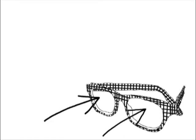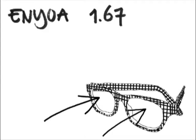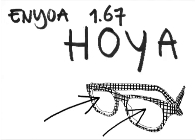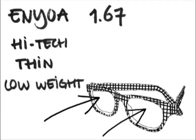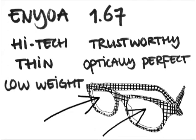The glass in the frame itself, which makes that I can see well again, is actually not made of glass, but a plastic called Eynoa 1.67, invented and made by a company called Hoya. This material is very high-tech, very thin, even for high lens strengths, low weight, trustworthy and optically perfect.